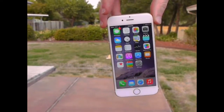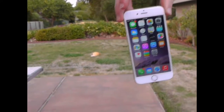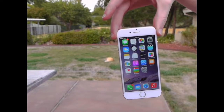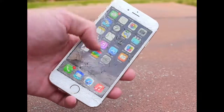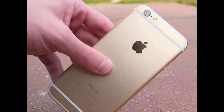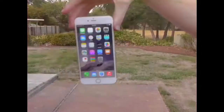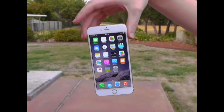So finally, we have the iPhone 6. This is the side drop test. We're going to do this in 3, 2, 1. Are you kidding me? Are you kidding me? iPhone 6, meant to land on its side, actually landed on the front, which, of course, resulted in a total shatter.